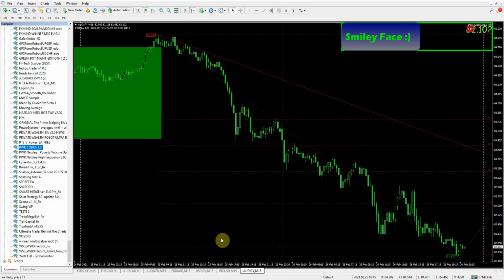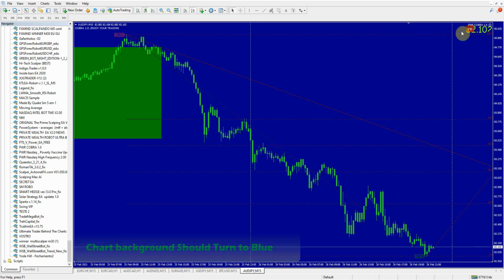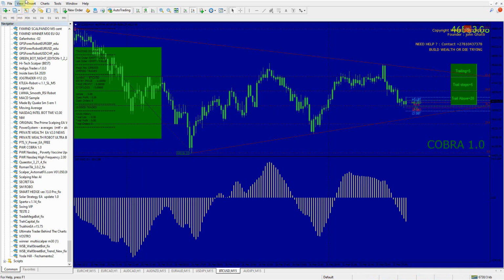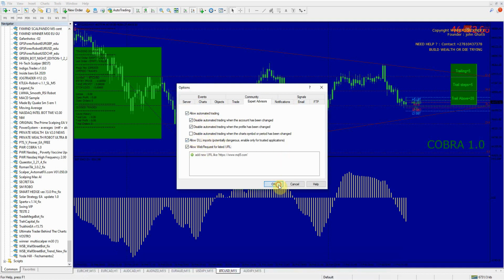When loading the robot into your chart, you should see the smiley face at the top right corner of your MetaTrader 4, showing the robot has been successfully loaded. The chart background should also change to blue with a green dashboard on the left side. Remember to allow DLL imports from external sources, because this robot is not from the MQL4 market and might not be recognized by the MetaTrader 4 platform. Tick the box to allow it.